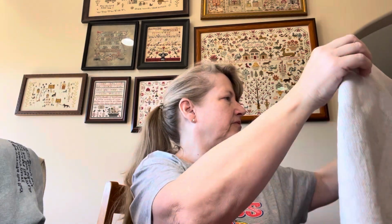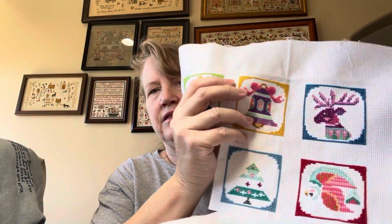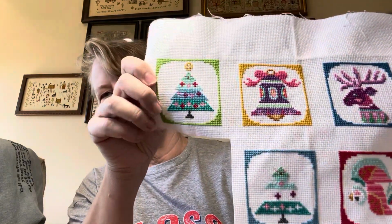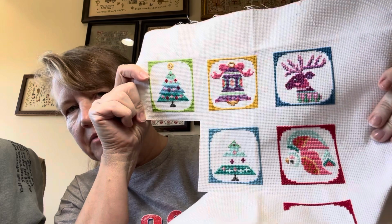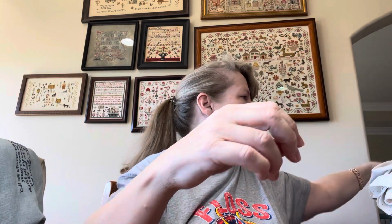Here's some more Picture This Plus. Woo, this is a big piece that, let's see. Nope. This doesn't have anything on it. I think this is Dapple also. It's a really pretty gray. And I think this is Satsuma Street ornaments that I did on some white Aida that I'm going to make into some pillows. See, really, I am all ready for Christmas, right?